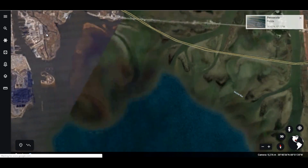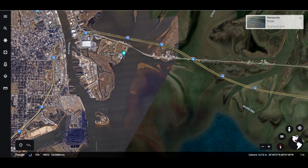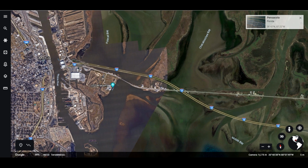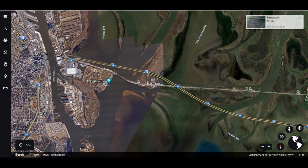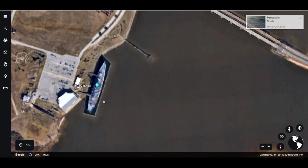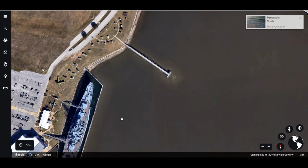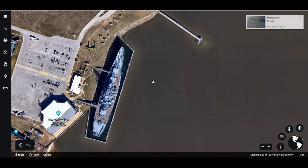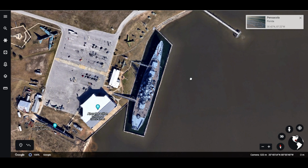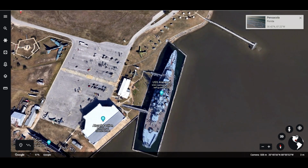And let's see if we can zoom in real fast here on Mobile. See if I can find it real quick. I forget where exactly it's at. Somewhere along here. Oh, there it is. The USS Alabama, which is really, really cool. A great ship to be able to see. I don't think there's any way to get down to Earth view. I don't think. Let's see. Oh, we can actually. Okay. Let's step down real quick. We'll go down and look at the USS Alabama, and then we'll head back into Florida real quick.